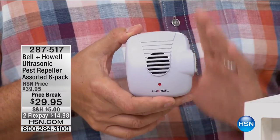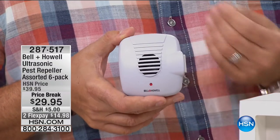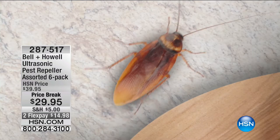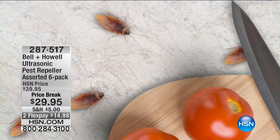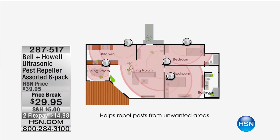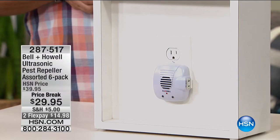They use ultrasonic sound waves to repel the pests. Now, what does that mean? Well, it means that they're at a sound frequency that's higher than we can hear. So you won't hear them, your kids won't hear them, your dogs and cats will not hear them. These guys, though, they hear this. And rats, mice, ants, roaches, spiders, those sound waves bounce off of every solid surface in the room, and they create like a force field that goes all the way around the room.